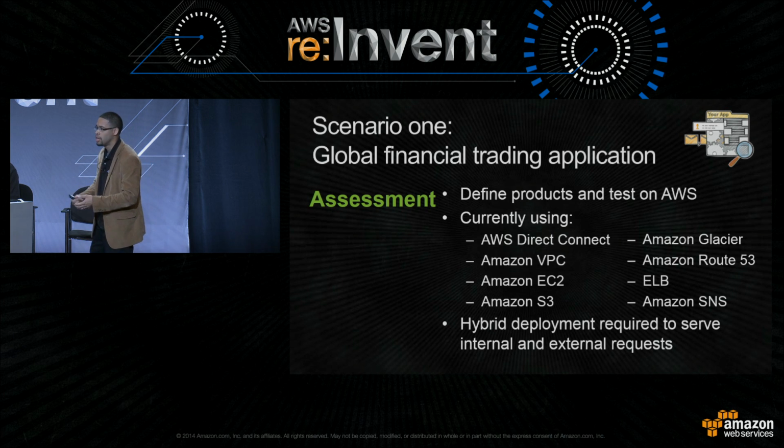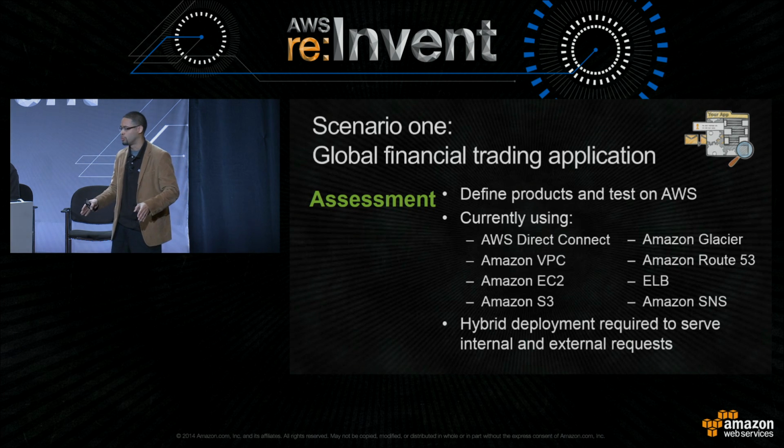Route 53. They're using Route 53 for DNS services, of course. What they're doing with Route 53 is they're doing round robin, actually, to an internal ELB that's distributing the traffic. ELB, you use that, of course. They're using that for SSL offloading and traffic distribution between the web servers.